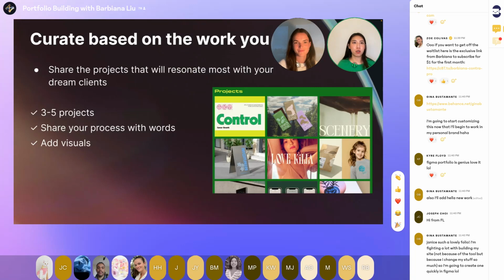Next tip will be sharing your process with words. Show how you do the work, the process of each project, your mindset, and your method to solve the problem.